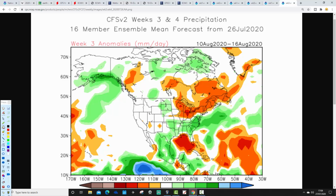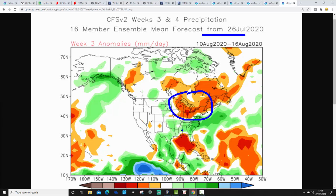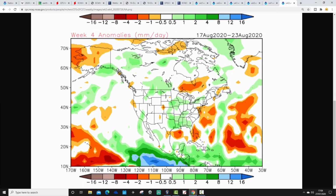Week 3 is the 10th to the 16th of August. Dry in the extreme northeast, heavy showers and thunderstorms on the eastern side. These central western areas looking drier. And then week 4 is the 17th to 23rd of August. Again, the suggestion is there that there's more precipitation around through this August, so probably in the form of heavy showers and thunderstorms. But generally, this does look a little bit more unsettled for August than we've had in July.